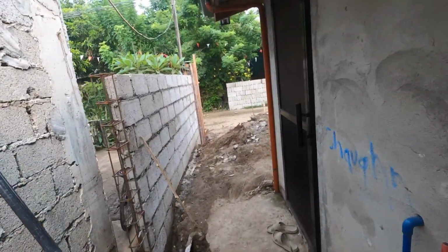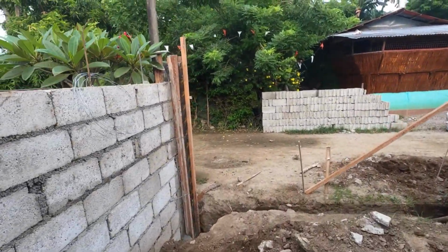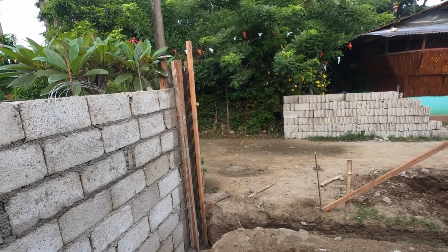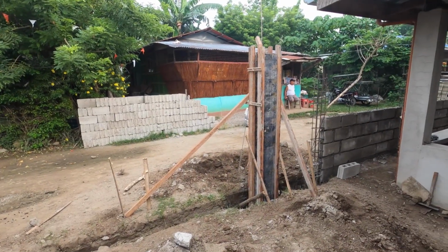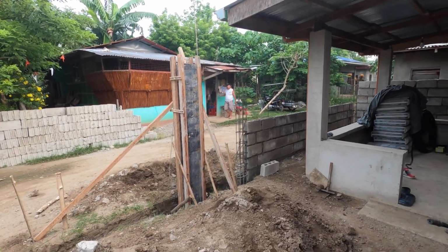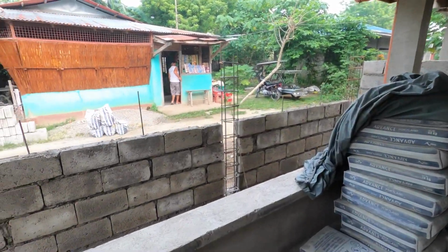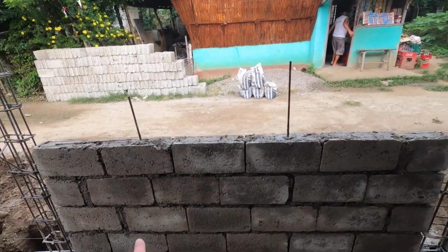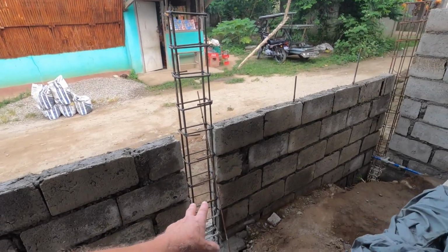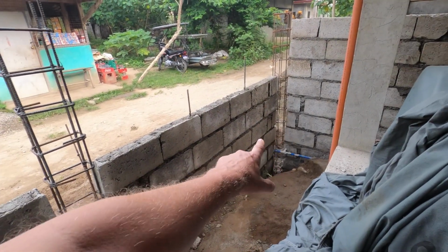And let's see at the front. One column casing, the second one poured already, and they put up the wall here. This wall is made, reinforcement is being put in, another reinforcement. This is 1 meter high, that is the height of the wall.